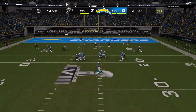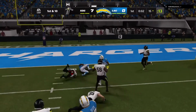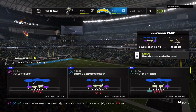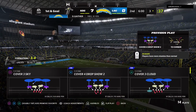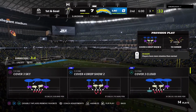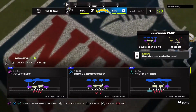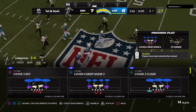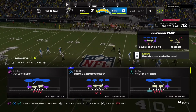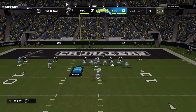Herbert operating from the red zone. Quick hitter here, it's complete. And stopped a few yards shy of the goal line at the 3. Another good gain. That's now 35 yards combined on those last 2 plays. First and goal, and a chance to get that initial touchdown right back.